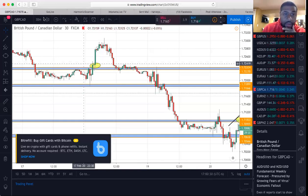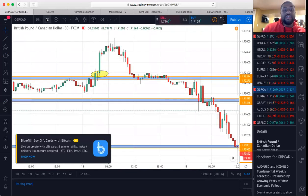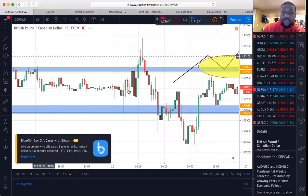So check it out. Now I'm going a little deeper on the 30-minute, but I want to see a retest with a red candle. So it can either be on this candle or this candle. So on the 30-minute, I don't see it yet. For me personally, I still want to get in because these are still green candles. I need to see a red and a green. So let me go down to the 15-minute. Now you see it's getting bigger here.